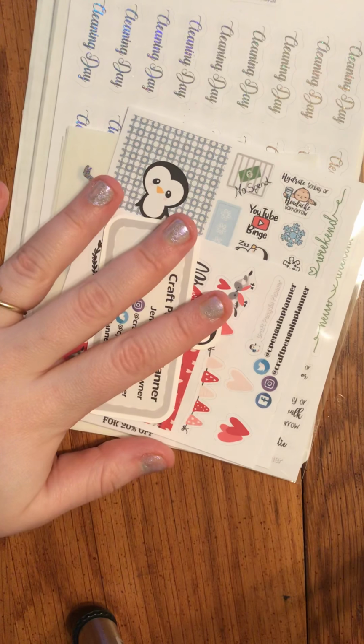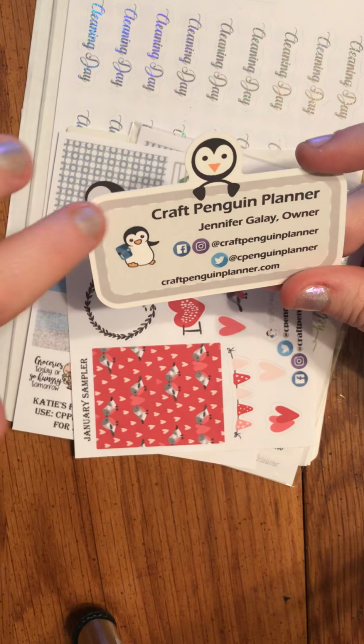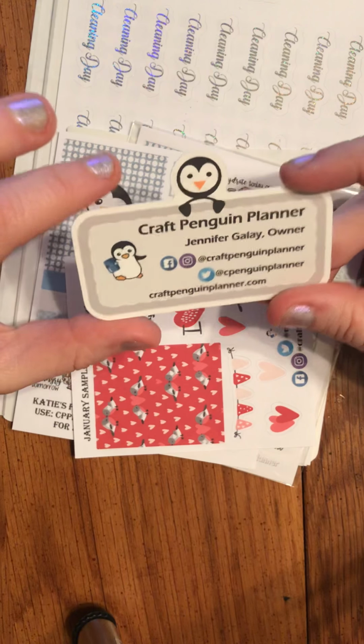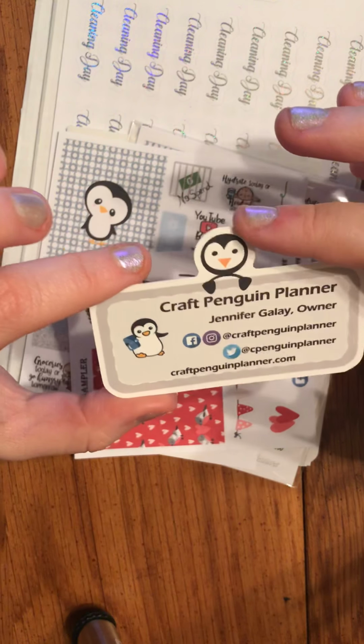So, let's get started. Of course, when you order, you get the die cut that's got all of the information, the Facebook and Instagram and the Twitter handles, and also the website information, plus this die cut is just darling. That is Waddles, by the way, in case you did not know this adorable penguin's name.